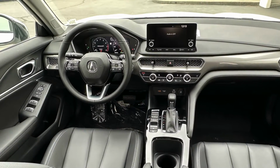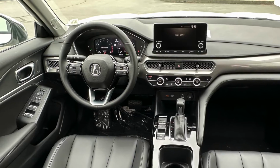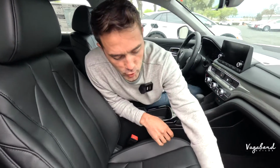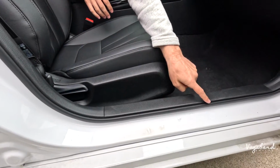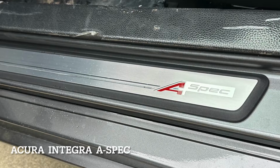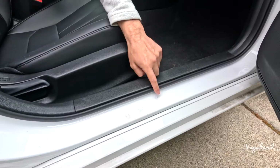So we're sitting in the non-A-spec. This is the cheaper trim of the two. And let's go ahead and show you guys the main differences. Starting with the door sill plate. You don't have a door sill plate that states that it's A-spec and has a brushed aluminum look here on the non-A-spec, okay? That's one.